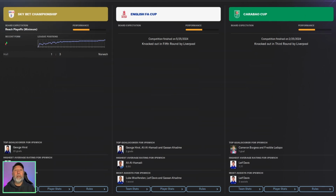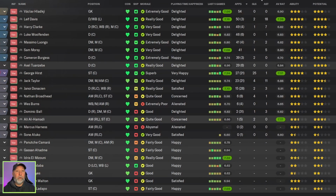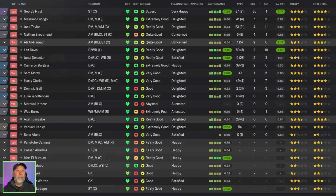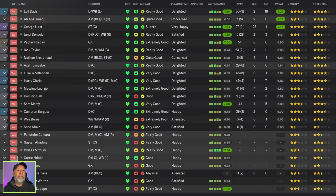I mean, it is a more defensive tactic, which is better suited for the Championship than it would be for a team like Liverpool or Aston Villa in the Premier League. But overall, it's kind of a mixed bag right now. And 3 in the green is what shows for it. But goals, you get 25 for George Hurst, all the way down to 7 for Luongo. Assists, 18 for Leif Davis, 11 for Jack Taylor. Average rating, Leif Davis gets the 726.